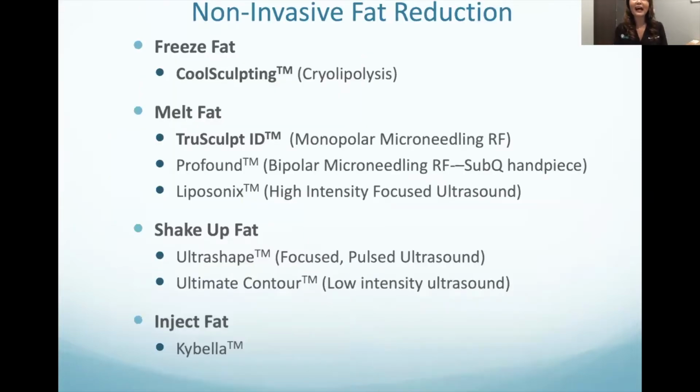So we're going to talk about non-invasive fat reduction. I always tell my patients there are 4 things we can do with fat that's non-invasive. We can freeze the fat, so we can use cold. We can melt the fat by using radio frequency and intense focused ultrasound. We can shake up the fat using UltraShape and Ultimate Contour, or we can inject the fat with a chemical like Kybella. Most of these are permanent fat reductions, especially Coolsculpting, TrueSculpt ID and Kybella. Tonight, we're going to concentrate more on Coolsculpting and TrueSculpt ID.